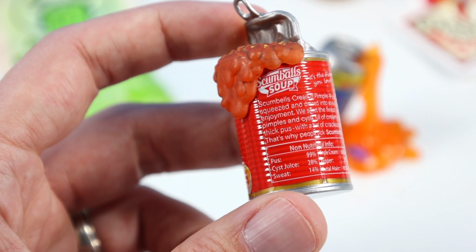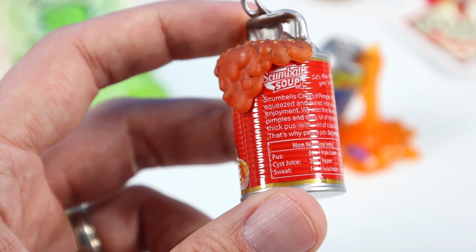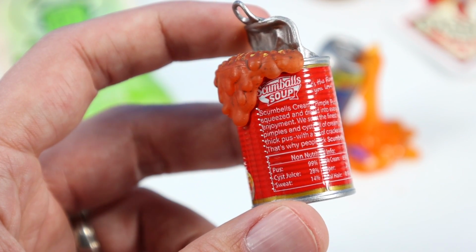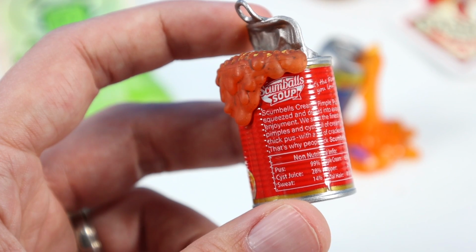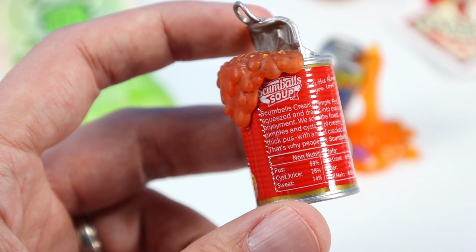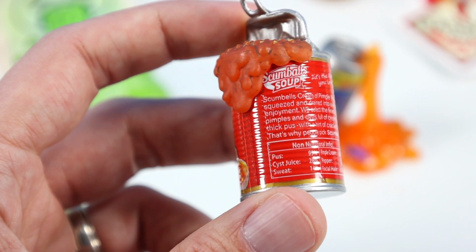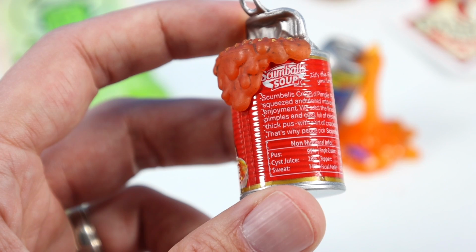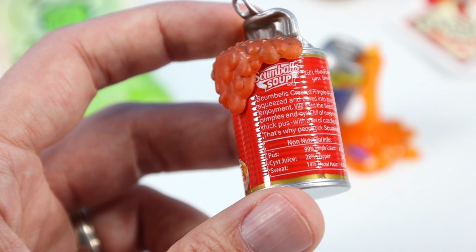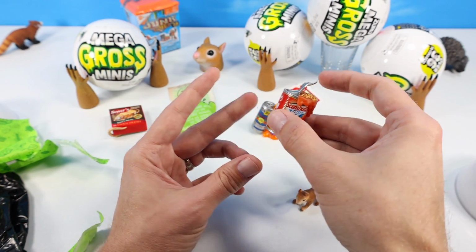Scumballs cream of pimple pus is freshly squeezed and drained into every can for your enjoyment. We select the freshest, juiciest pimples and cysts full of creamy yellow, thick pus with a hint of cracked pepper. That's why people pick Scumballs. Pus, 99%. They even give you the ingredient percentage. Wow. I really don't think you could top the grossness of this one. I think this one wins top grossity.